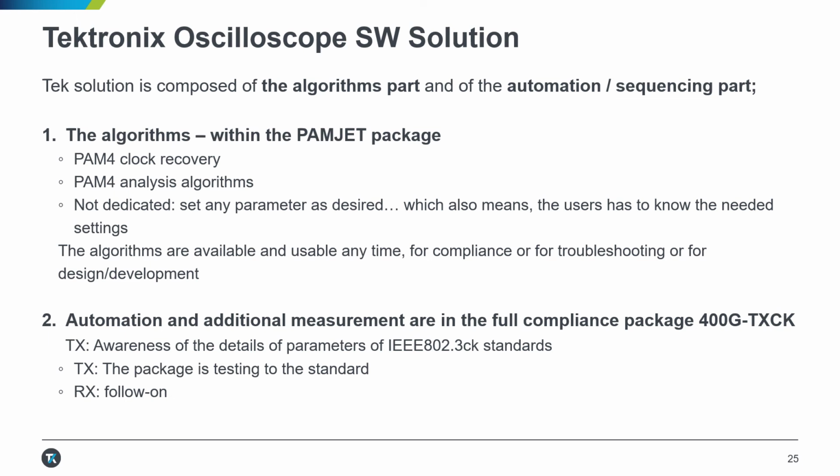However, although the package includes all the algorithms, there are several measurements in the standard which require, for example, complex looping of CTLE algorithms. This would be slow and difficult to do step by step, even with the algorithms implemented in the PAMJet package. For that reason, CK is supported by the combination of the packages, and automation is simply usable anytime some complex iterative process is needed, such as the CTLE search.